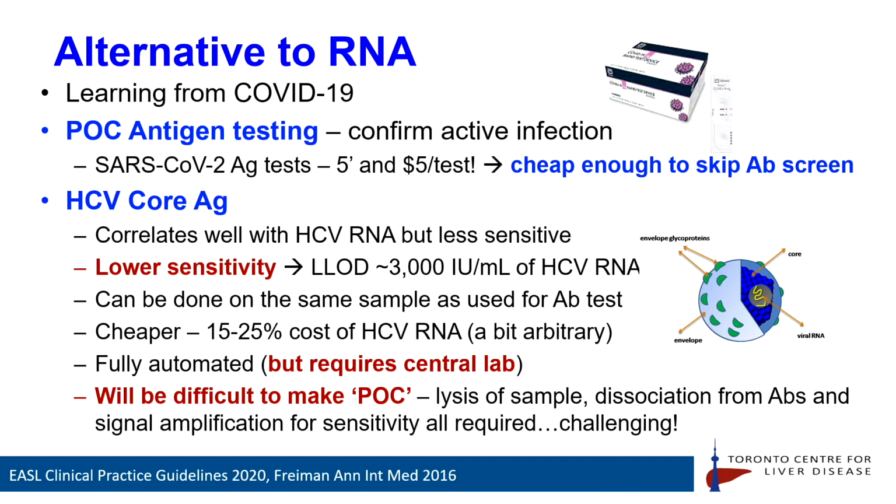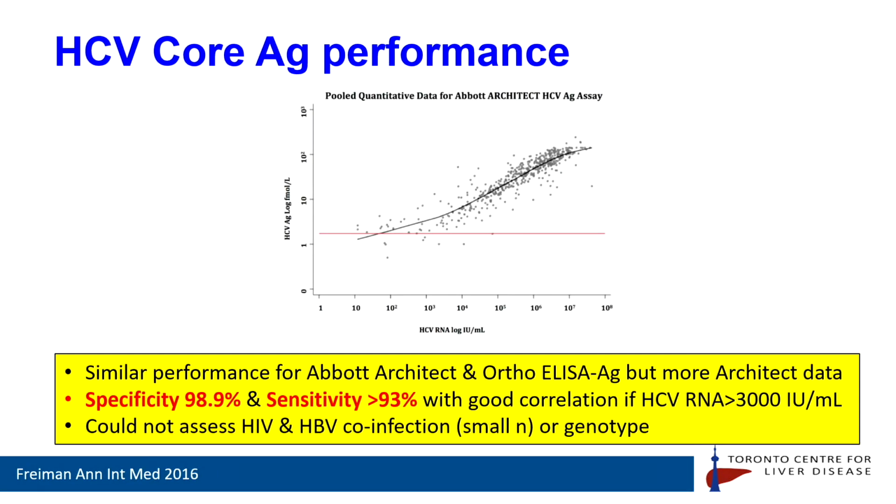It's fully automated, but it does require a central lab, which is problematic, and it's going to be difficult to make this a point-of-care tool because you've got to lyse the sample, dissociate the antibody from the core antigen, and then amplify the signal to get adequate sensitivity. And all of that is difficult from a basic science perspective. So it's not likely we're going to have a point-of-care core antigen test anytime soon.